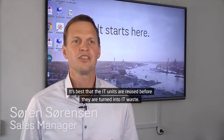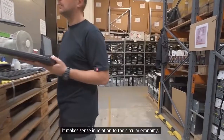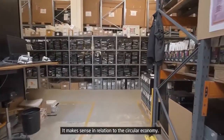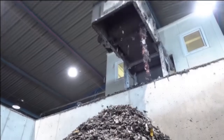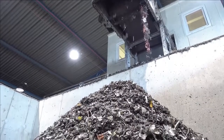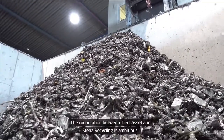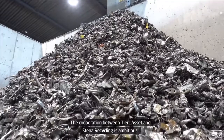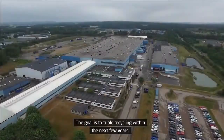It's best that IT units are reused before they're turned into IT waste. It makes sense in relation to the circular economy. We do it because we care for the next generations. The cooperation between Tier1Asset and Stena Recycling is ambitious. The goal is to triple recycling within the next few years.